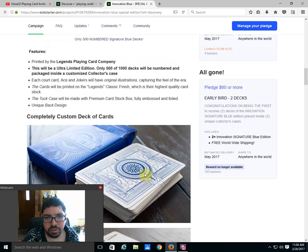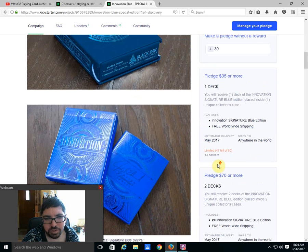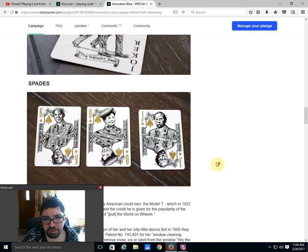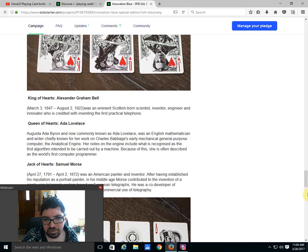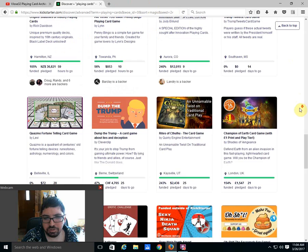Numbered 500 will be numbered. There's going to be 500 that are not numbered, and will just come in a standard tuck case that you see right there. And I think what this case is, it's this blue case actually slides into there. I'm not 100% certain, but I think that's what it is, which would be different than what we've seen. Nice back design and the faces, just like the previous decks. It's just a recolor, as far as I know. Very nice. I like the Innovation decks, and this is a nice new one. Go check it out if you like it. It's pricey, but it's pretty cool. Shipping is included.